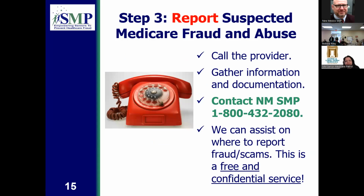Step 3 is to report suspected Medicare fraud and abuse. So you should call your provider and find out, is there a mistake? You should gather your information like the MSNs or EOBs or itemized bills, and document all calls that you make, the dates, the times, the names, and what transpired. And if you're not satisfied with the response that you get, you should call us at the SMP and we can assist. Our contact number is 1-800-432-2080.